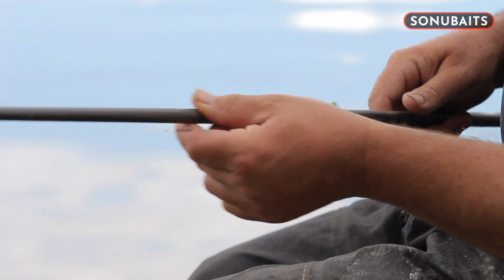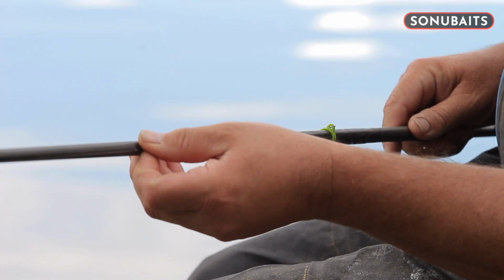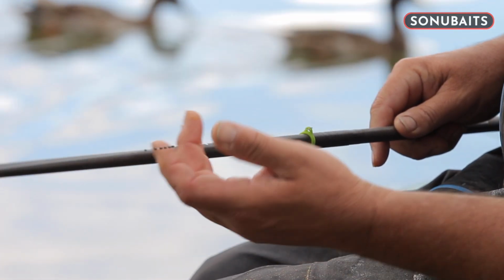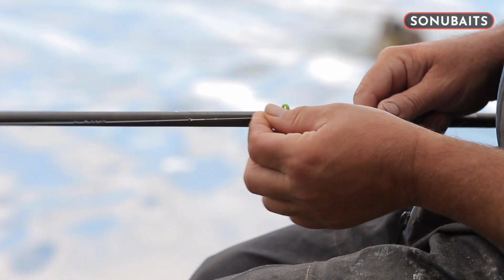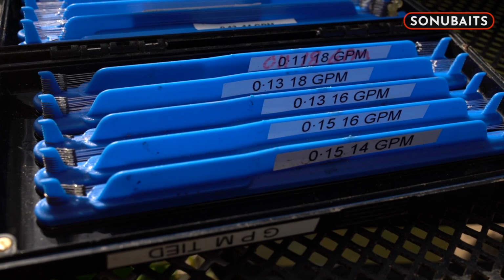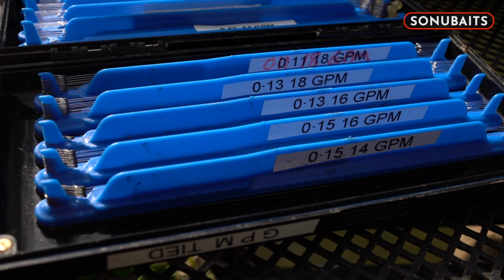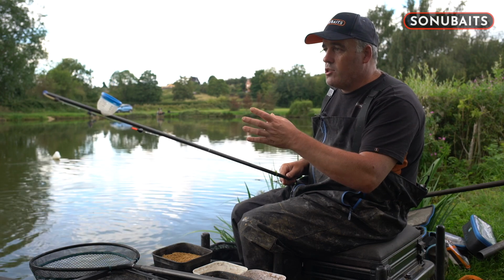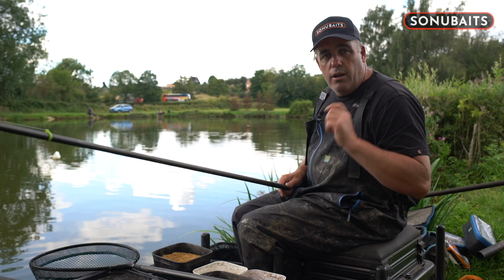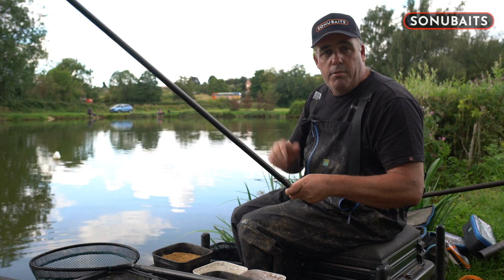0.17 again, main line. There's my little bulk of stots. Obviously got a few more stots on this one because it's a 4x14 float, and down to a 0.13. I've opted for a 0.13 hook length down to a 16 GPM, because I just think I'm going to be starting the session, I want to fish a little bit lighter. I can always change if I need to. It's just because of these F1s. That's what's in my mind. So I'm going to start now and run you through everything that I'm going to be doing.